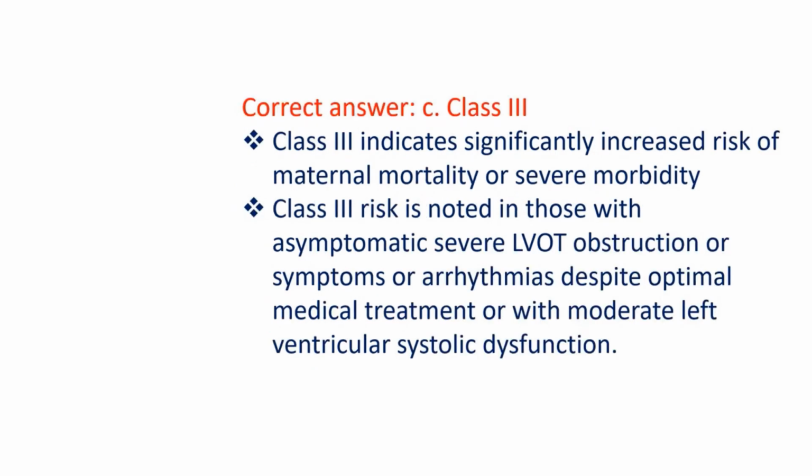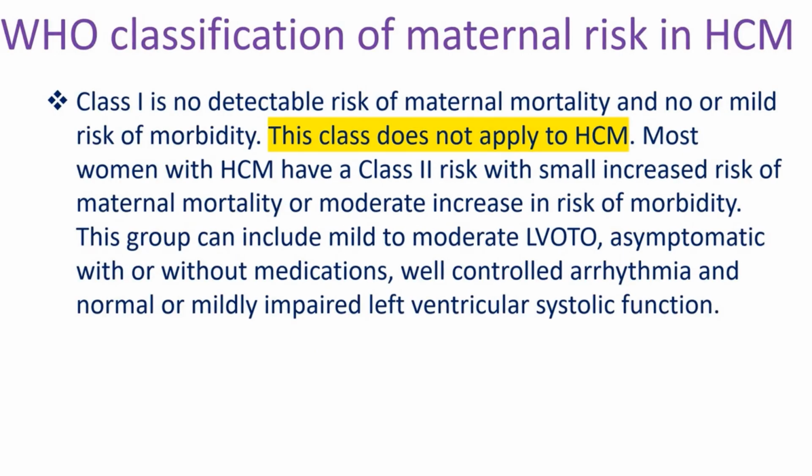Class 3 indicates significantly increased risk of maternal mortality or severe morbidity. Class 3 risk is noted in those with asymptomatic severe LVOT obstruction or symptoms or arrhythmias despite optimal medical treatment, or with moderate left ventricular systolic dysfunction. Class 1 is no detectable risk of maternal mortality and no or mild risk of morbidity. This class does not apply to HCM.